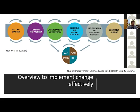Steps 2 and 3 would define the problem, understanding your system. This involves a deeper dive into your data and current setup to fully understand the problem at your institution. So where are these repeat A1Cs coming from? How frequently is it occurring? What physicians? How are the A1Cs being ordered? So it's a fixed order set, paper requisitions. What are the key drivers to inappropriate use? All of this information would be critical to designing the best solution going forward.